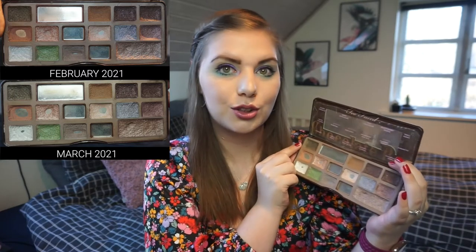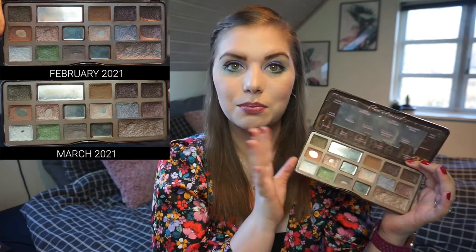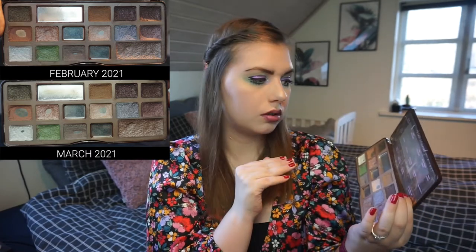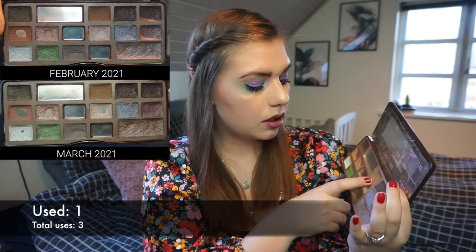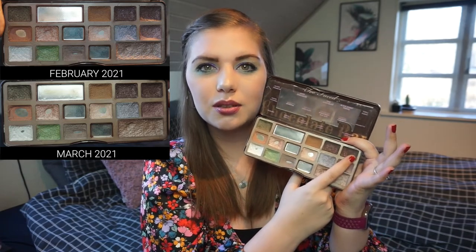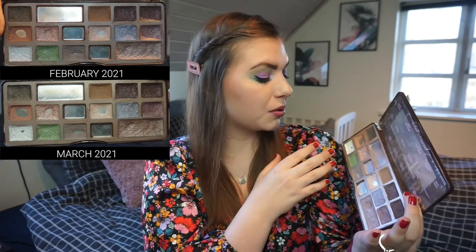Yeah, I did not use that, not even once the last two months, but I do think that is going to be a focus shade for the springtime. I have used Milk Chocolate one or two times. And this month I didn't use that shade. Did I use that shade? Maybe once or twice, I don't remember. Maybe I didn't count it because it was so little.